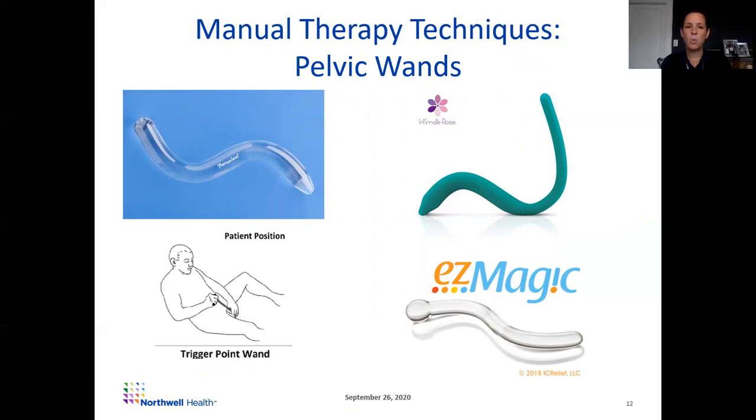As a physical therapist, we want to emphasize that coming to the clinic 1 or 2 times a week is not going to cure your pelvic pain. The patient really has to take onus and want to actively participate in their treatment plan. So if manual techniques are beneficial to the patient, a lot of times we recommend that a patient purchase a pelvic wand, which will allow for greater ease performing any self-trigger points or massage to the pelvic floor muscles. Today I'm not going to be advertising any wand over another. I just wanted to show you that there are many different wands on the market.